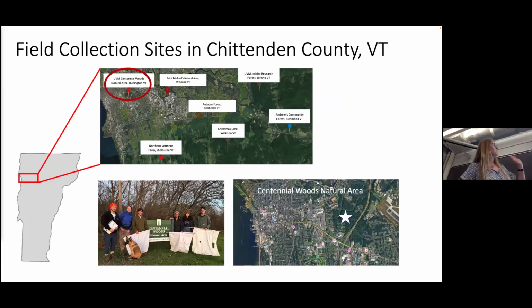So UVM's own Centennial Woods Natural Area is one of our field sites. And this is an amazing resource, not just for the UVM community, but for the greater Burlington community. I can't tell you how many people we have seen when tick collecting in Centennial Woods. Not only do you have hordes of UVM students out there doing labs on bird behavior or tree diversity, but you have students just recreating, just reading a book out there.